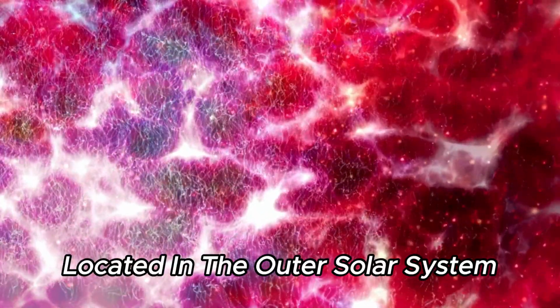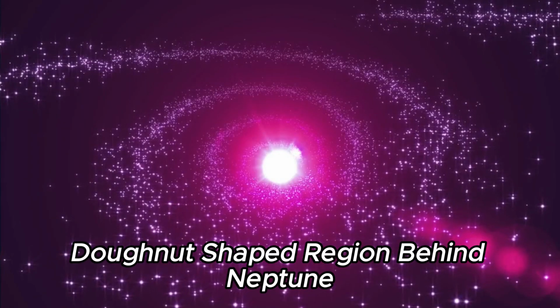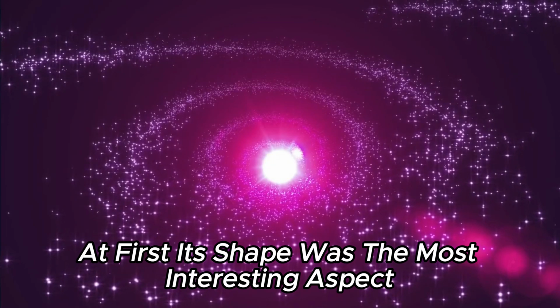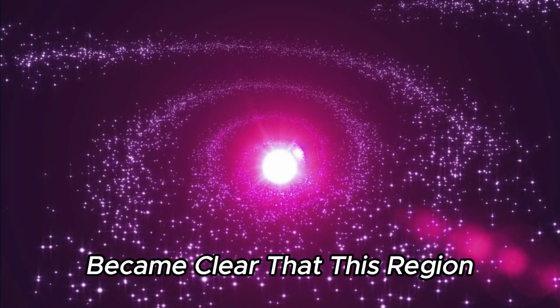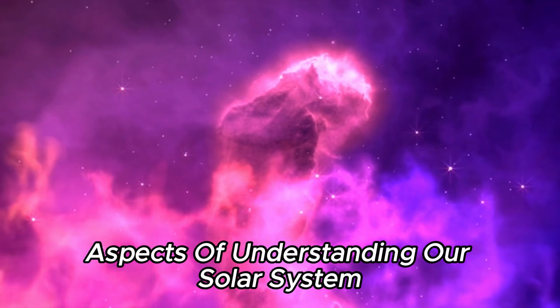Located in the outer solar system, the Kuiper Belt creates a cold donut-shaped region behind Neptune, the 8th planet from the Sun. At first, its shape was the most interesting aspect, but it quickly became clear that this region would become one of the most fascinating aspects of understanding our solar system.